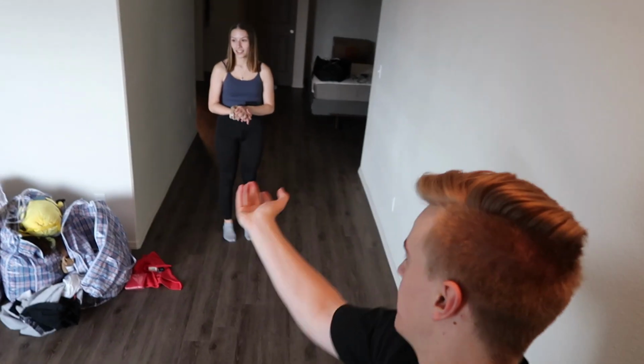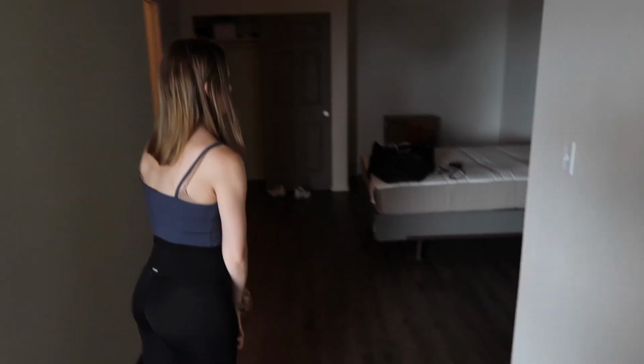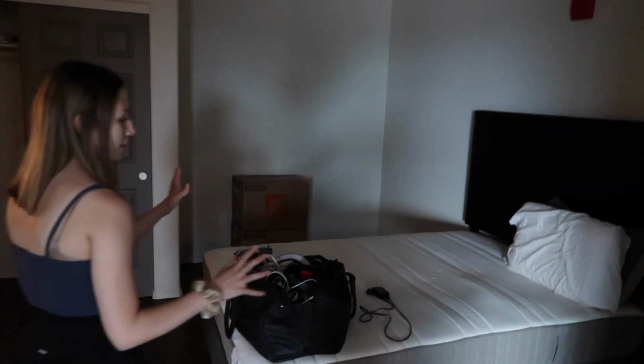So this is technically a studio because there's no door, but it has a bedroom. It has its separate area, but there is no light in here, so we have to get lamps. Sorry that it's so dark. We're hoping to get a lamp, maybe today, maybe tomorrow. Does it look good or not? Yeah, it looks fine. Okay, so basically this is where our bed's gonna be.